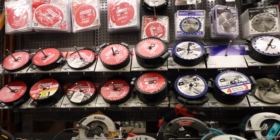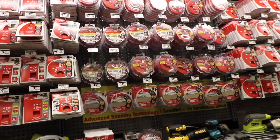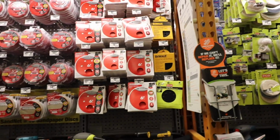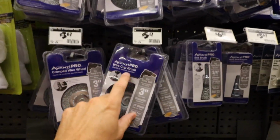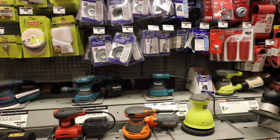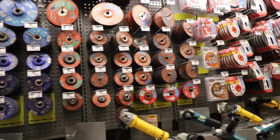Circular saws, you guys, still Diablo pretty much owns that market. Diablo is owned by Bosch, you guys. Sanding, same with Diablo. Diablo pretty much owns the media market, the sanding media. Avante Pro, I don't know too much about Avante Pro. I'm pretty sure they're owned by Bosch or Diablo or something. It's just an inexpensive brand. Let's see, still Diablo.